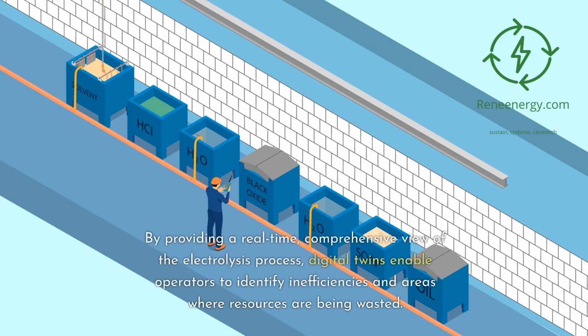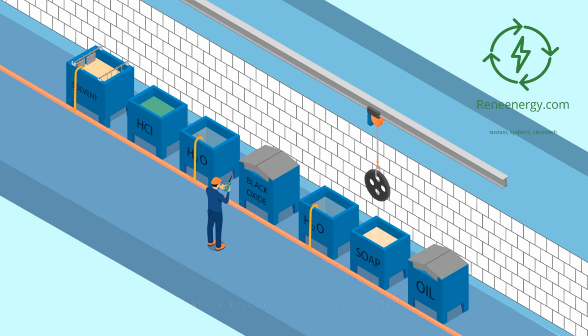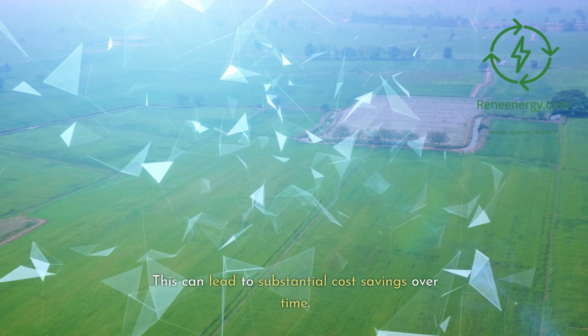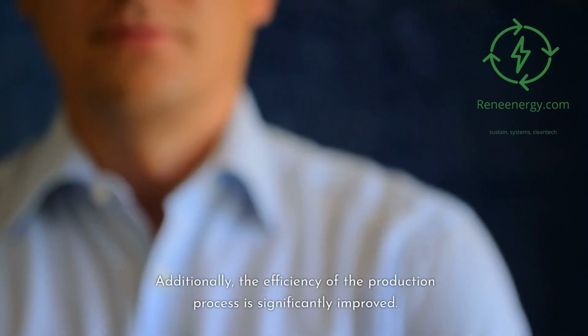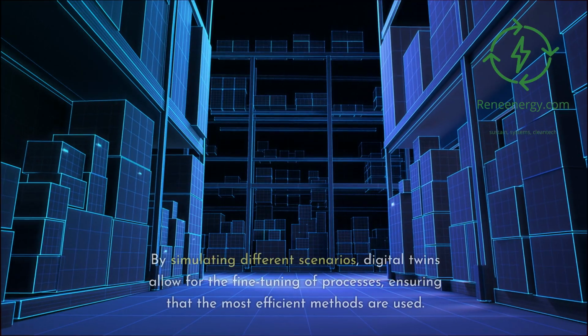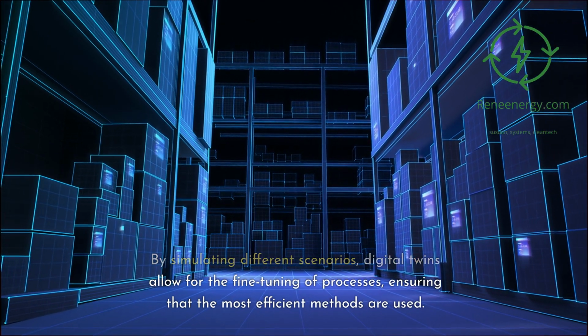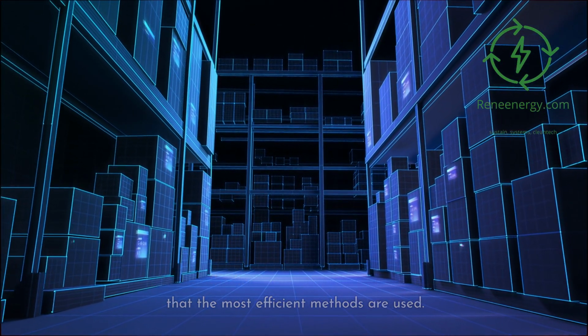By providing a real-time, comprehensive view of the electrolysis process, digital twins enable operators to identify inefficiencies in areas where resources are being wasted. This can lead to substantial cost savings over time. Additionally, the efficiency of the production process is significantly improved. By simulating different scenarios, digital twins allow for the fine-tuning of processes, ensuring that the most efficient methods are used.